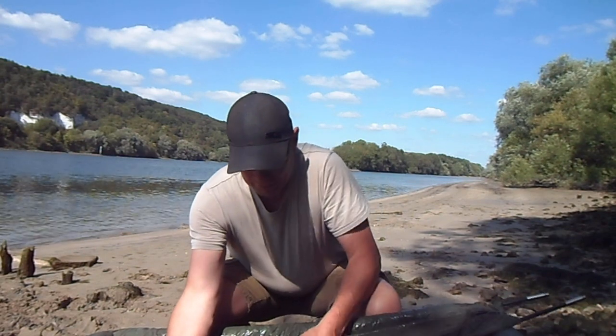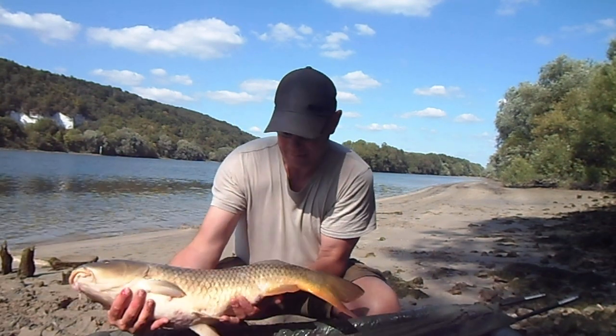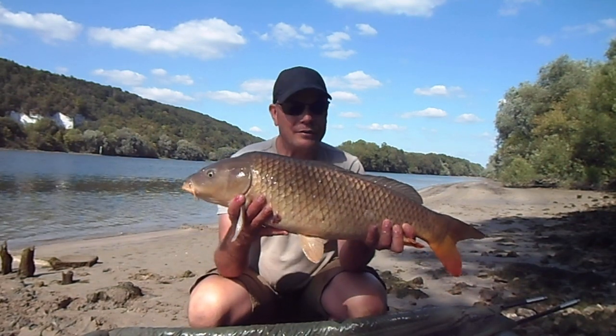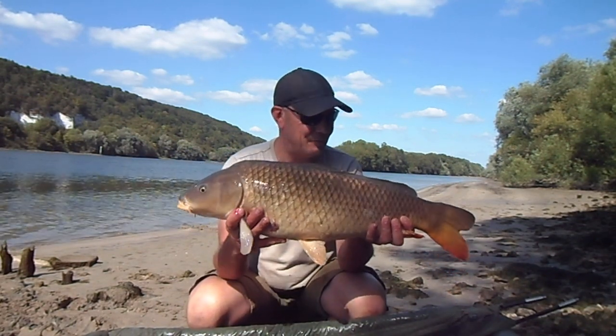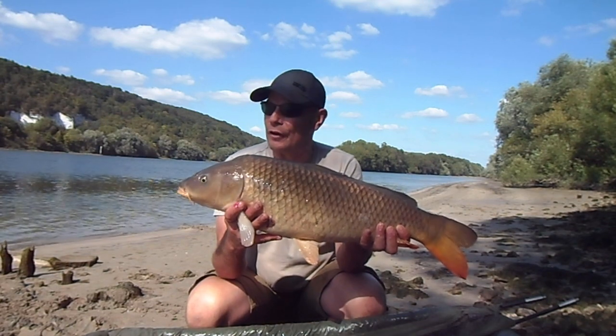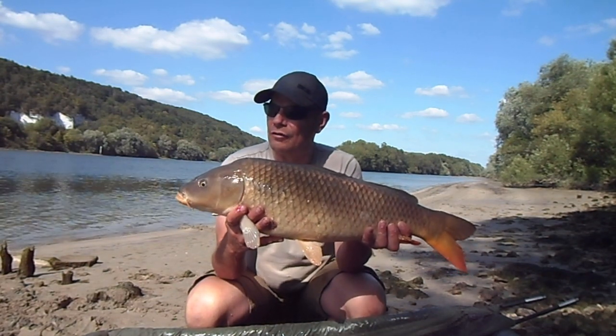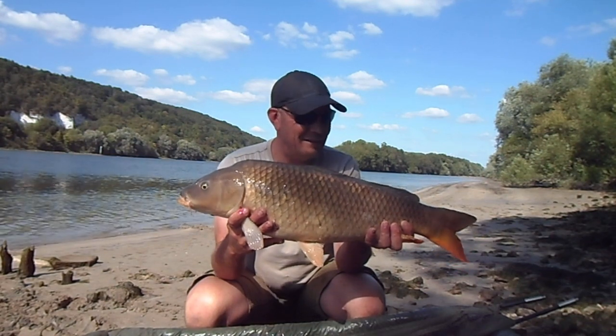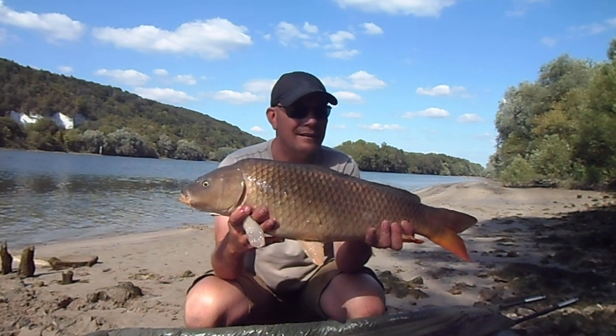A lovely little common carp. Beautiful. Lovely. My first carp in, well, over 3 years. My first fish from this river in the north of France in well over 20 years.